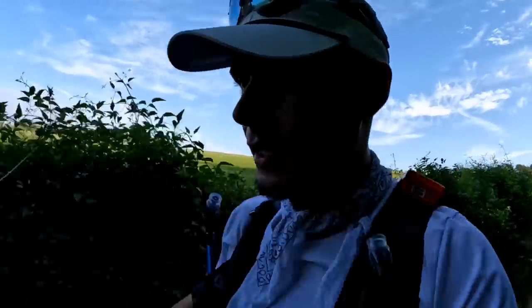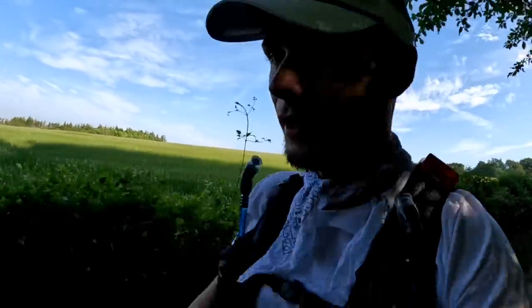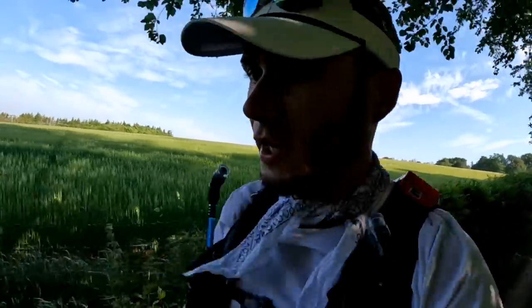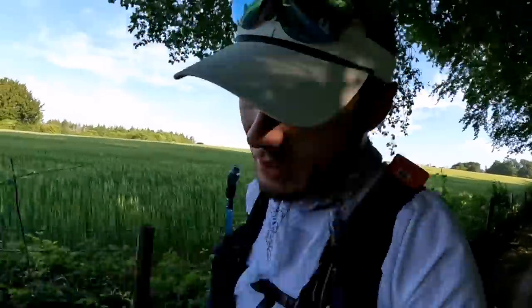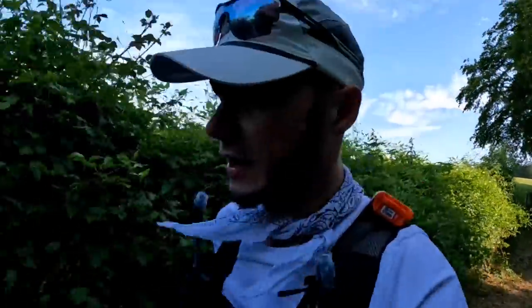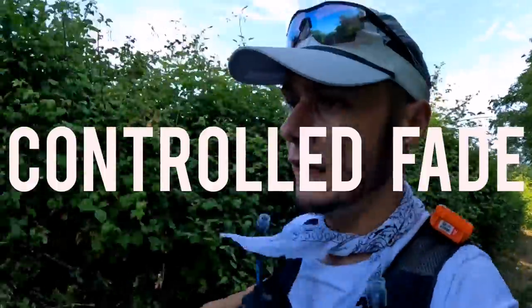So I'm gonna try and keep it in the low 140s just to ensure that I'm pacing myself for the second half. I may come out around 10 or 11 hours for the first half and then leave a bit more time for the second half, which will allow for a kind of controlled fade as I get more tired in the second half.